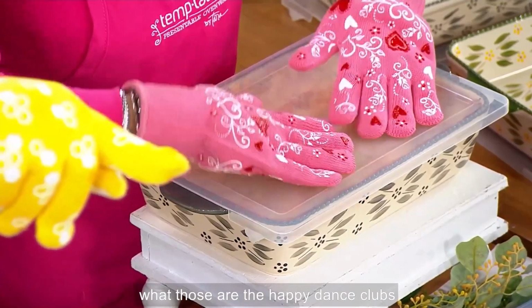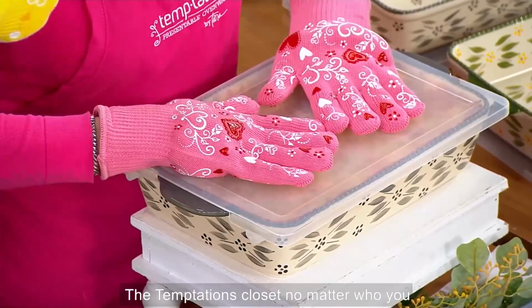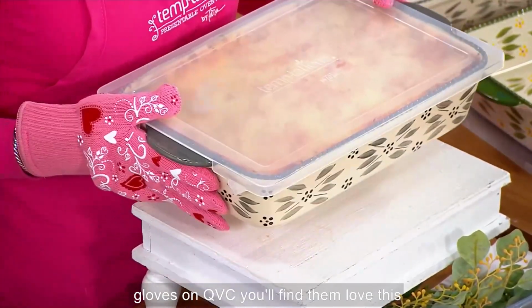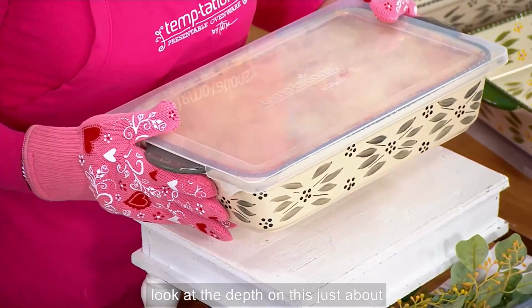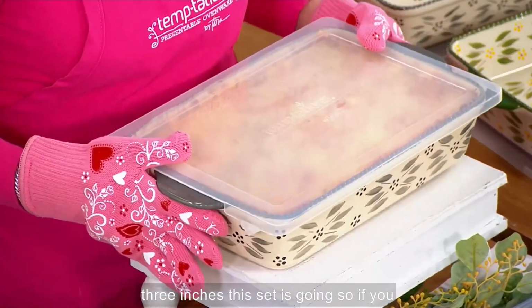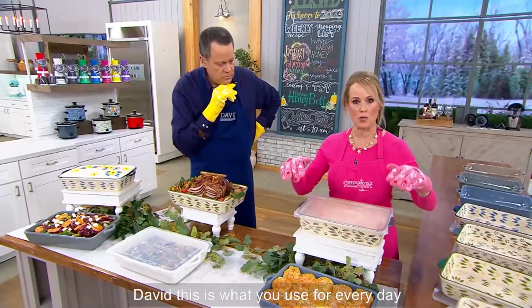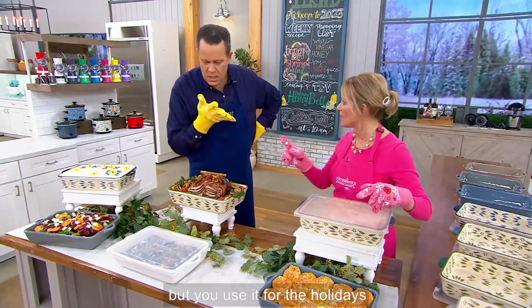Those are the Happy Dance gloves from In the Kitchen with David. These are the Temp-Tations gloves. But no matter who you like or what you buy, just search oven gloves on QVC. You'll find them. Love this. Look at the depth on this, just about 3 inches. This set is going, so if you can swing it, pick up a few. This is what you use every day, but especially for the holidays, right?